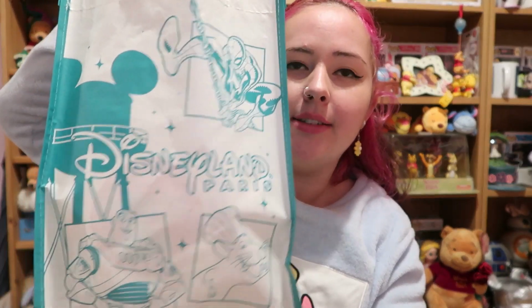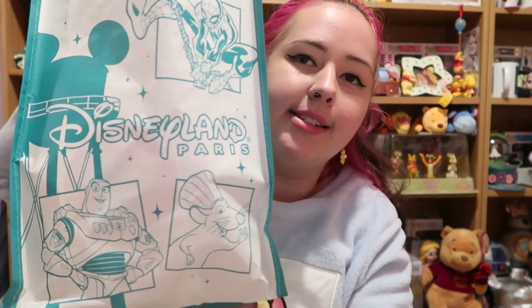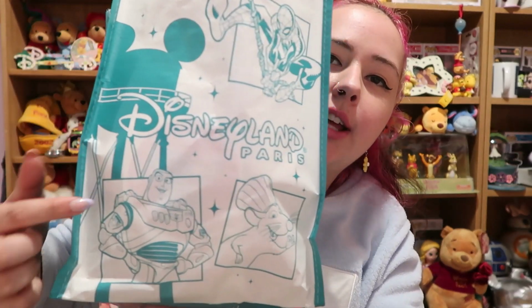And then on the back, so that's the main park side. And then you've got a side for the studios. Again, it says Disneyland Paris. You've got the water tower, Buzz Lightyear, Ratatouille, Spider-Man.